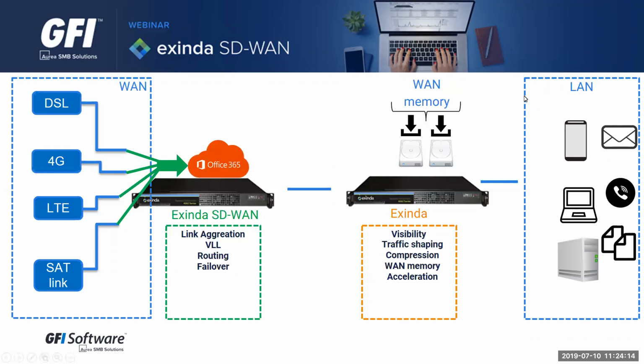The same could be applied on Office 365. As many of you know, there is a problem when you have Office 365 sitting in the cloud and you have an issue with the internet connection, or you have additional applications consuming your internet connections, then you don't have enough bandwidth for Outlook and PowerPoint and other services coming from Office 365. So again, the same combinations of the features coming from the Exinda SD-WAN and Exinda Network Orchestrator.